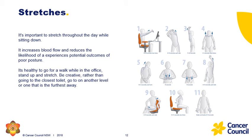Ergonomics and sitting at our desk for long periods of time can become strenuous on our bodies. It may seem funny to think that sitting down can cause potential stress and an injury over long periods of time. So just remember, it is important to stretch throughout the day while sitting down. If you can make a habit of it, try and stretch twice a day. By stretching, you will increase your blood flow and reduce the likelihood of potential experiences of bad posture. Some of these potential experiences could be stress or acute syndromes in your lower back or upper.